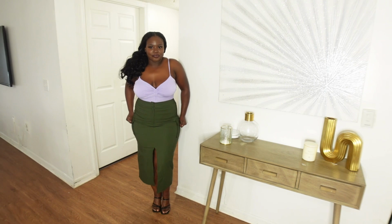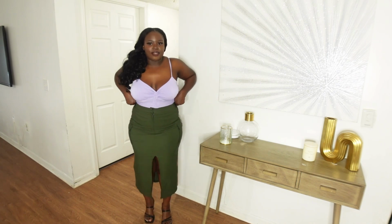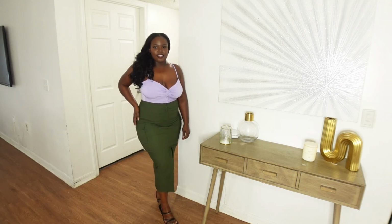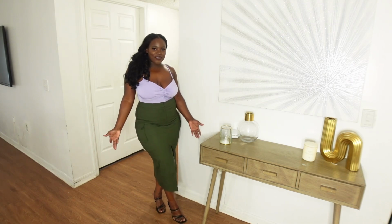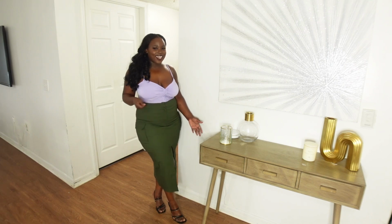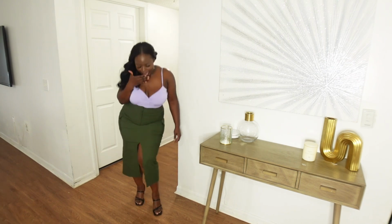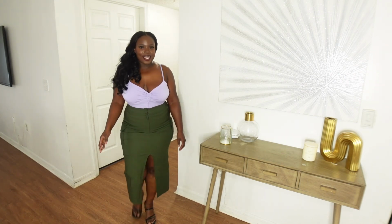And this is a size extra large skirt. I could definitely size down to a medium. Yeah, I like this. This is very, very grown and sexy. I think I'm gonna wear this out today. But I don't have a lavender clutch. Wow, this looks, oh my God, this is so nice. This is nice.